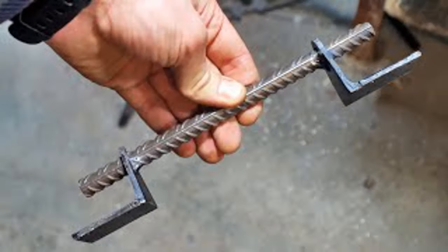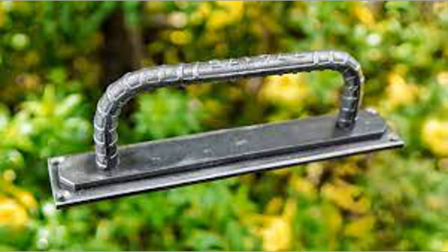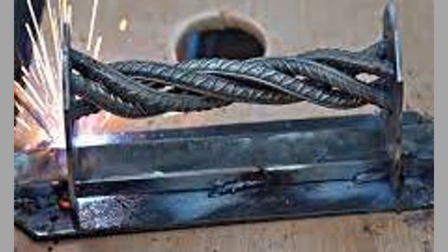Well, dear viewers, as you can see in the video, we have compiled a number of interesting rebar door knobs and door handles. Which one is your favorite and why? Let us know in the comment section.